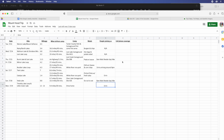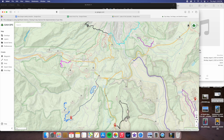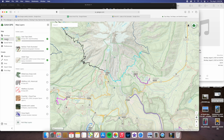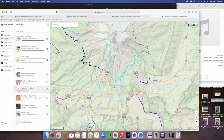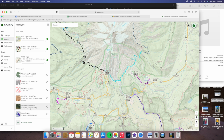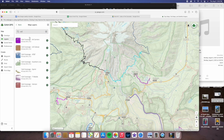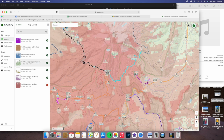And I will show you guys how I see if I'm going to have cell phone coverage here in just a second. I use Gaia for that. So within the Gaia application here on the computer, you can just go to add map layers. And then unless you've interacted with it recently, you can just search cell coverage and it'll come up. I chose to show you guys Verizon just because it is one of the most popular and strongest cell phone carriers here in Oregon. You just hit plus and you'll see the overlay go over the map.